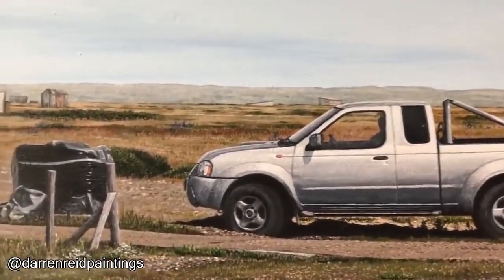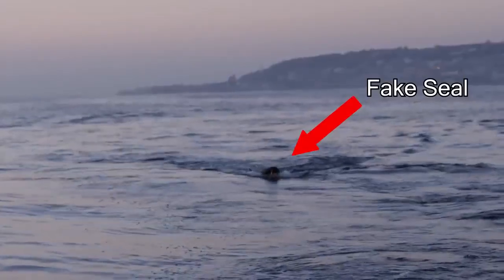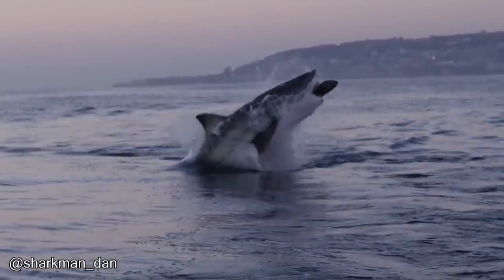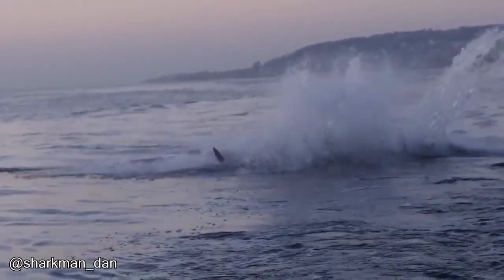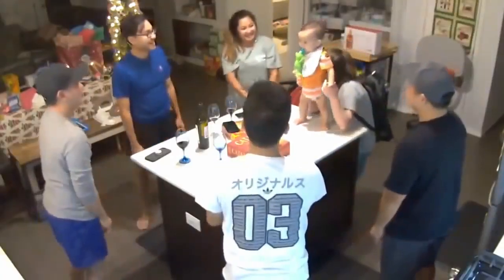The amount of detail that went into making this painting is pretty incredible. This might look cute, but this baby will probably take over the world sometime soon.